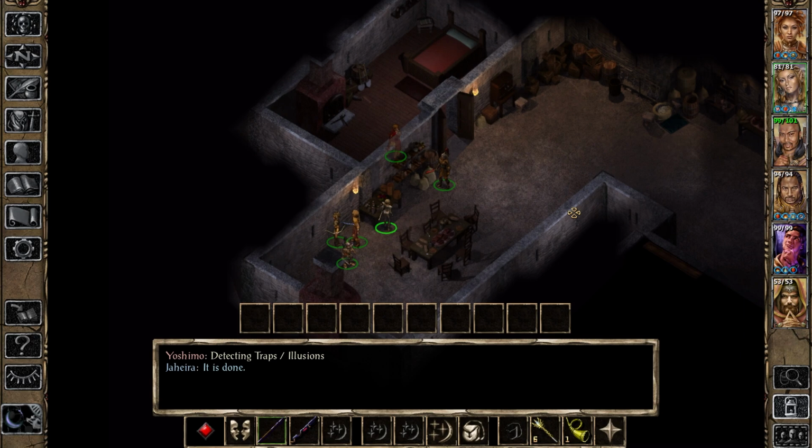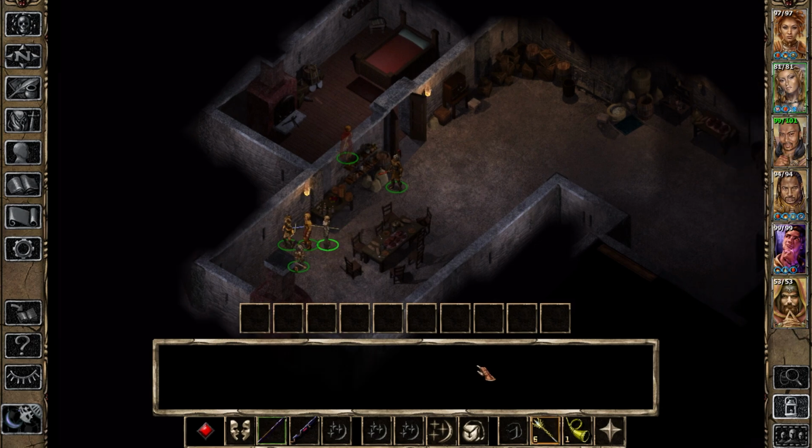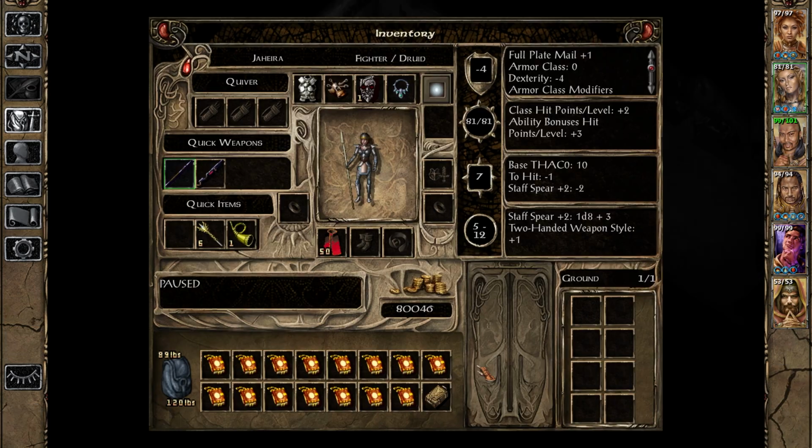Anyway, I'll put another cut in the video, and I'll see you once I put all the North books on the table. Right, so I have moved some books around, and we now have the scroll case that Felix had, and we have a ton of books to read. So, let's start with the first one.